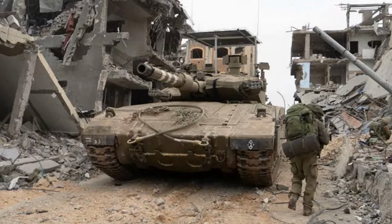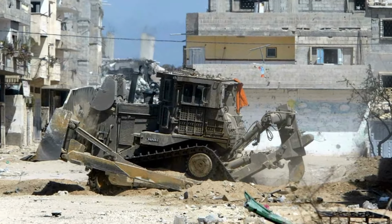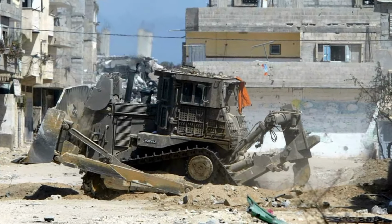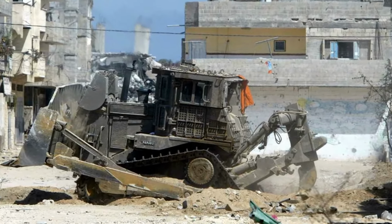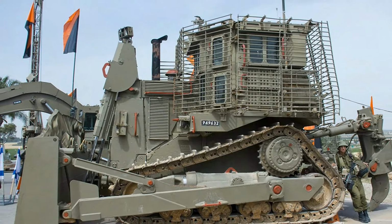The bulldozers were extensively used to demolish shelters and tunnels, as well as to clear the way for Israeli troops. During this time, a particular use of the D9 by Israel was to destroy the homes of families of suicide bombers identified by Israeli intelligence. This practice was seen as a retaliation against this type of attack.